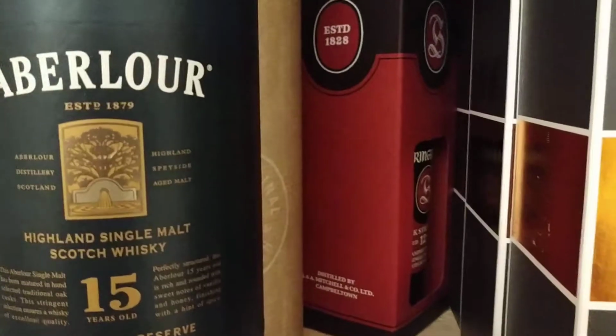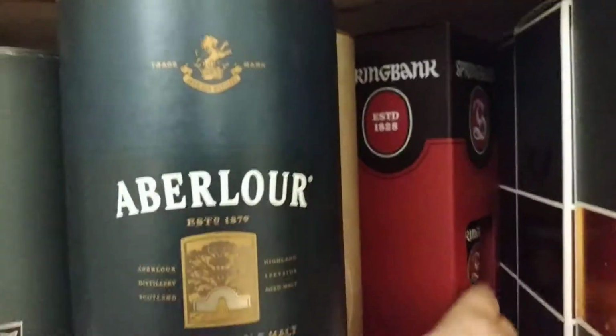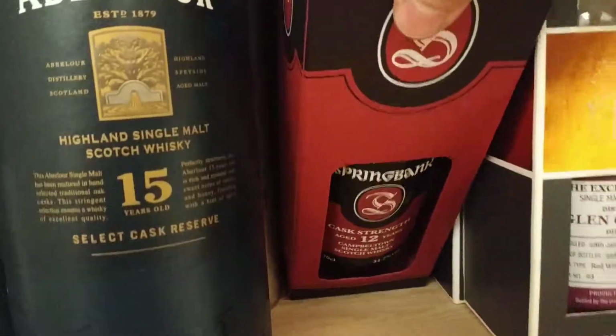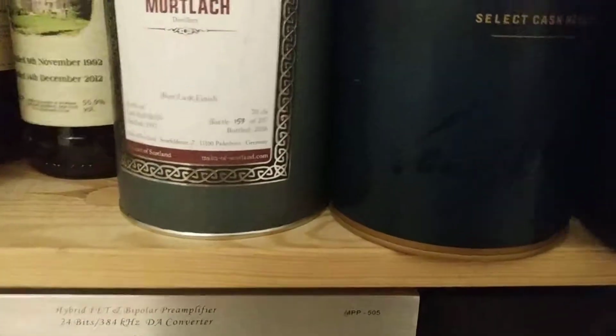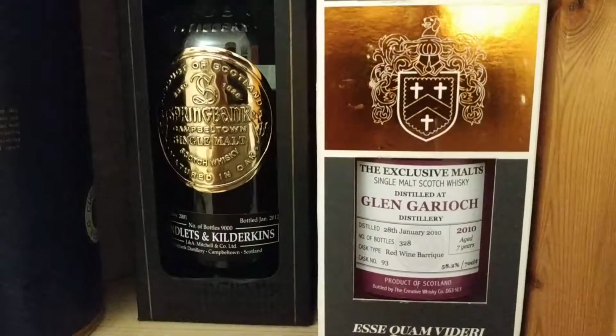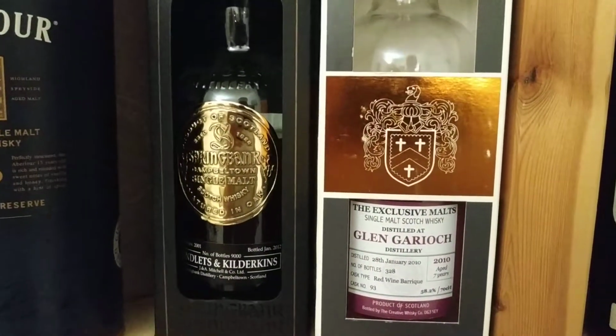And behind that you got a bottling of the Springbank 12. A newer bottling, one of the newer ones with the new labels, and behind that I think should be an older bottling of the 12. Still with the rest in the bottle for comparison's sake. So then you got another Scotch independent bottler, Creative Cask, David Stirk.